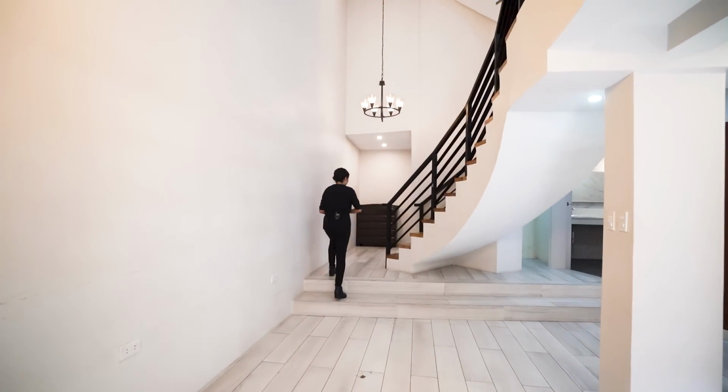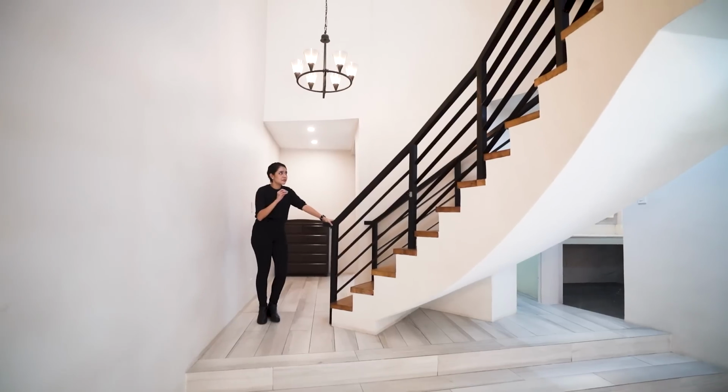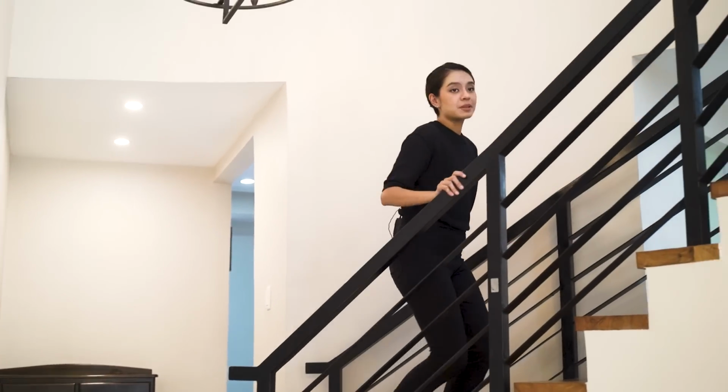Okay, so that's basically the ground floor. It feels so much bigger than what you would expect, especially if you look at it on paper or even when you look at it from the facade. It's amazing. Okay, so let's head up the second floor.